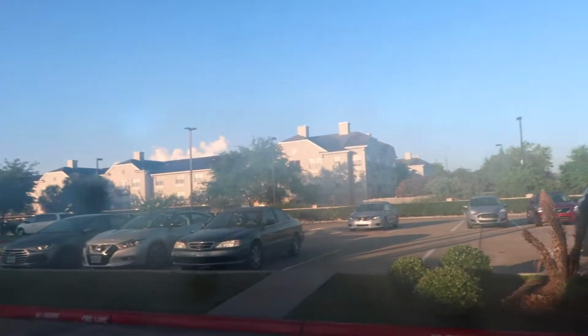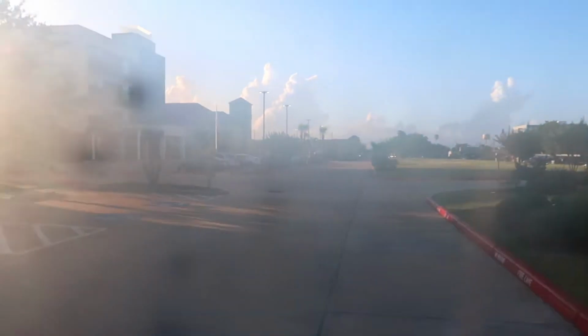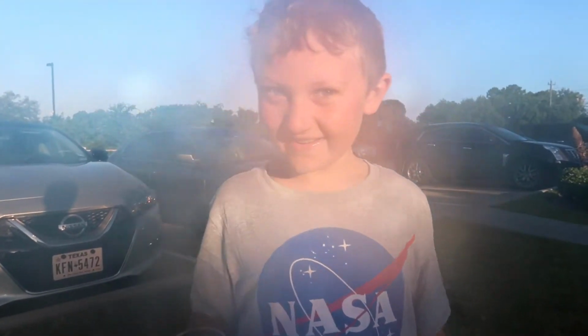It is so humid out here that the lens has fogged up. You see that, guys? So humid that the lens has fogged up. Look, I can't even see you. You're all foggy.